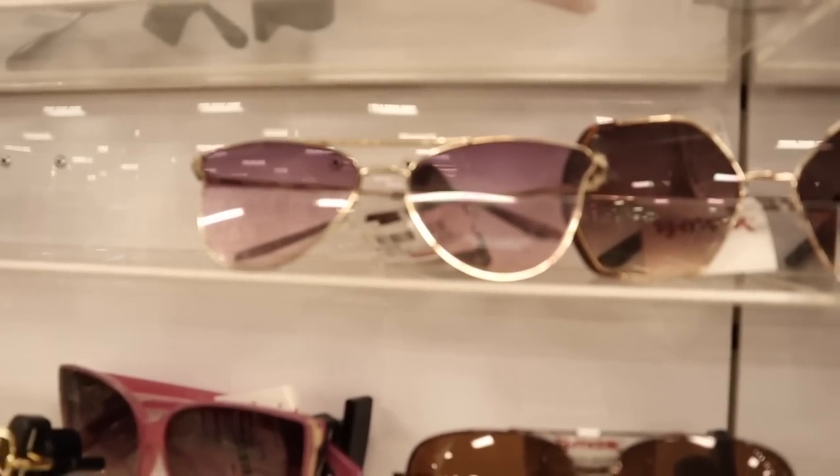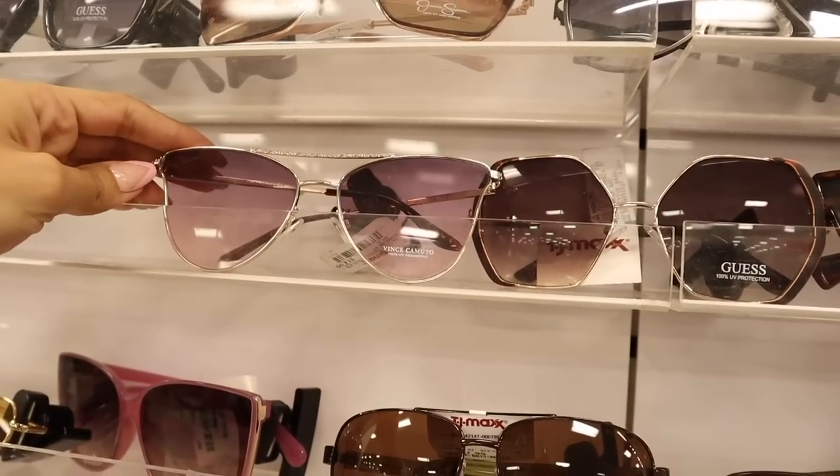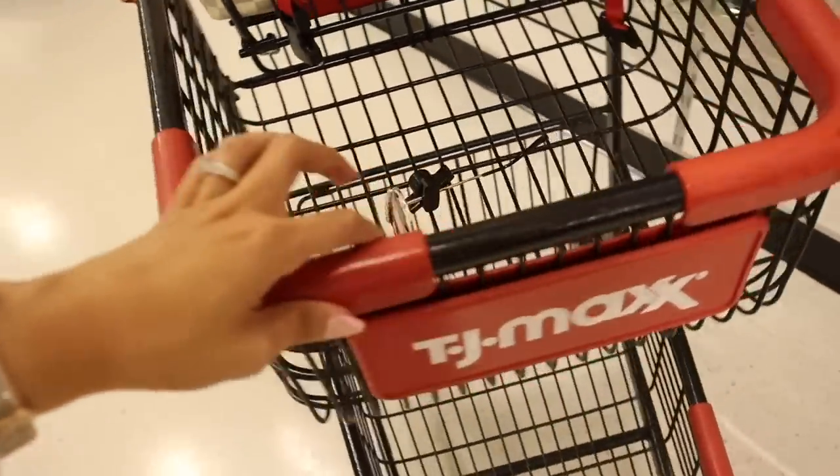And you know this brand is usually very expensive, so it's priced at $15, and there's glitter on the top, so I love the style, so adorable. What do you guys think about the price point though? So it looks like I'm just bringing home one pair of sunglasses so far.